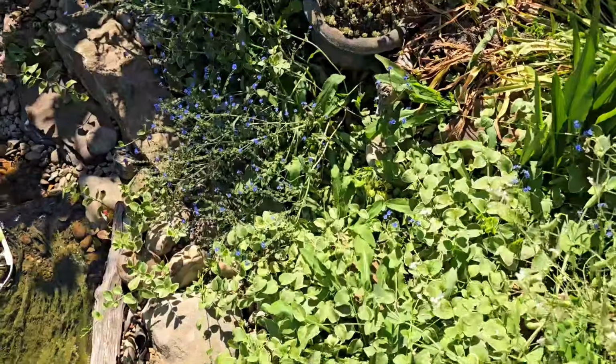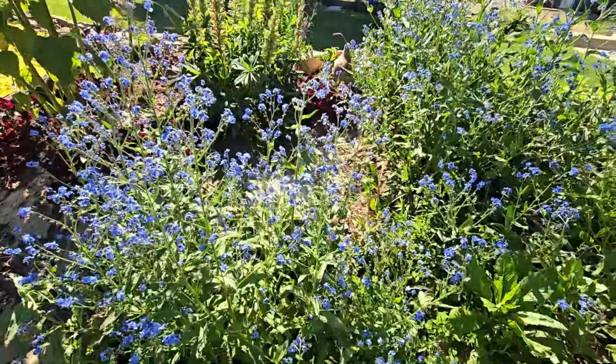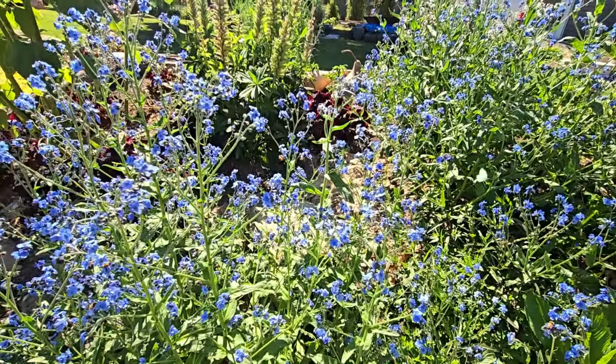And there's definitely some weeding I have to do here. My sempervivum is getting covered up by weeds and vine. But check out all these bees on the Chinese forget-me-not. They love the tiny flowers.